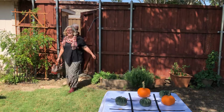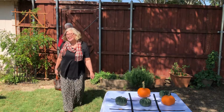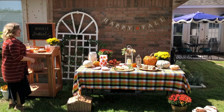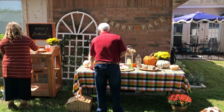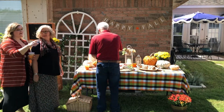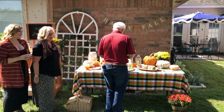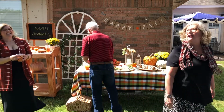Hello! Hi! Welcome to the Harvest Festival! Oh my gosh, it's so cute! We have homemade apple cider. I knew you would love this. Oh my gosh, it all looks so good. Thank you. So I also set up Tic-Tac-Toe for us. Oh my gosh. Dad is gonna win, even though it's not croquet.